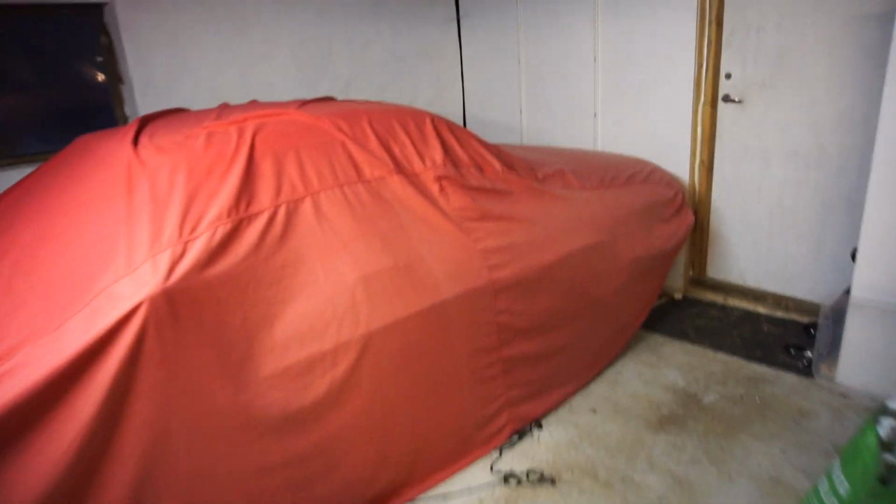Over here, of course, is the XJS all covered up. Before that XJS was here, we had the old S-Type here, and then I had shelves up here where I had a lot of spare parts for the S-Type. So the shelves have gone down. I still need to remove the fasteners from the wall, and the shelves are going to go up in another place, which I could show in a future video.